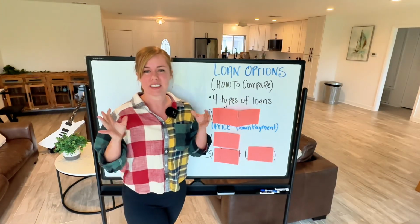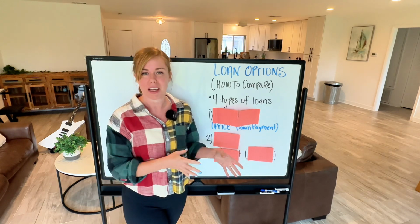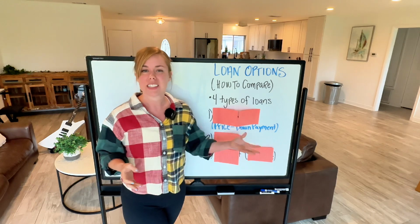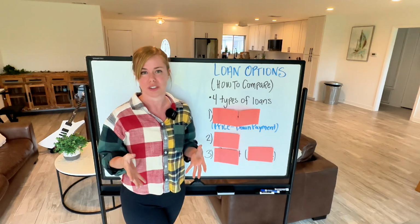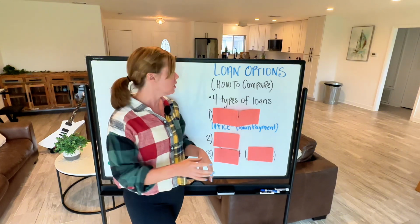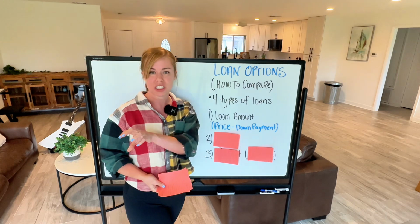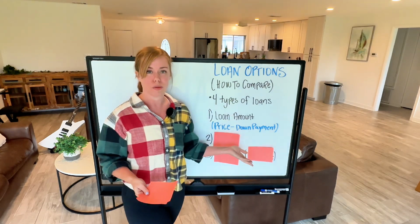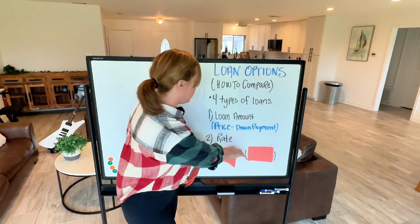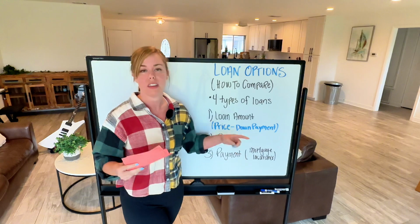So the first thing is understanding how to compare all the different loan options so that you yourself can make an informed decision on which one works best for your situation instead of relying on the bank to make that decision for you. So there's really four different types of loans. We'll get into those later. But number one is you want to compare the loan amount, which is simply the purchase price minus your down payment that equals your loan amount. Then you want to look at the interest rate, and then you want to also compare the payment on each different loan, specifically the mortgage insurance.